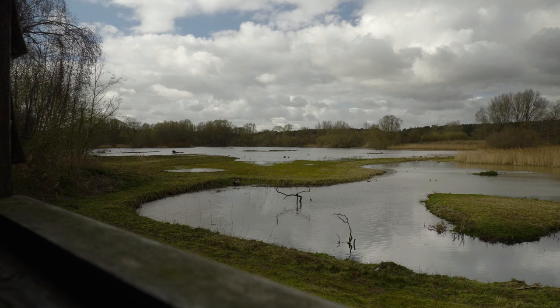So after a few hours of spending time in multiple hides, I've basically given up on my quest for the kingfishers today. But just behind me, just here, are two little robins that I basically took a couple of photographs of, but the light, as you can tell, is absolutely dreadful and it's just not photography time.